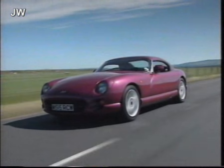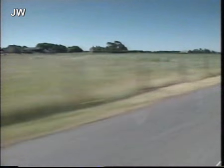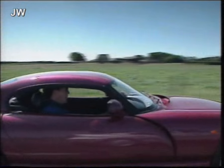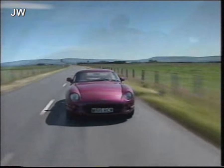So far this year, Volkswagen, Porsche and Volvo have dropped their coupes because they haven't been selling. But TVR reckons this one will buck the trend. It's called the Cerbera. It costs less than £40,000. And I won't beat about the bush here. It's just slightly better than fan-bleeding-tastic.